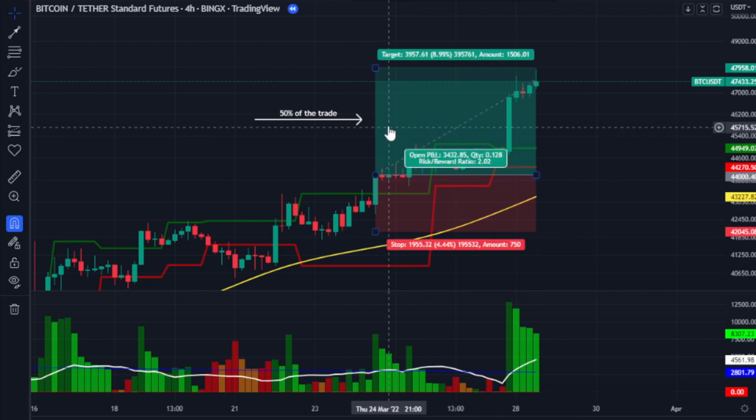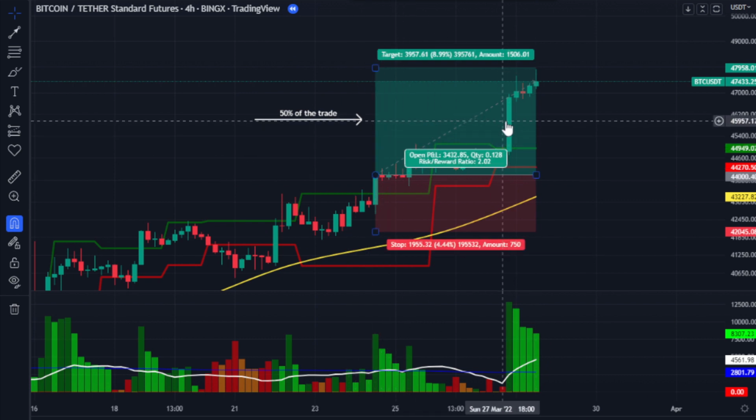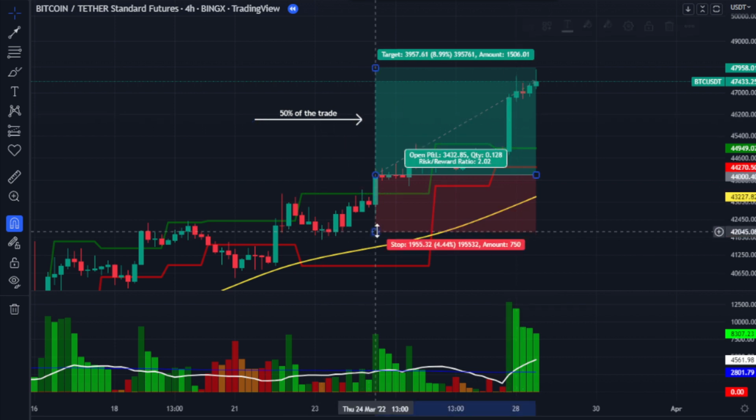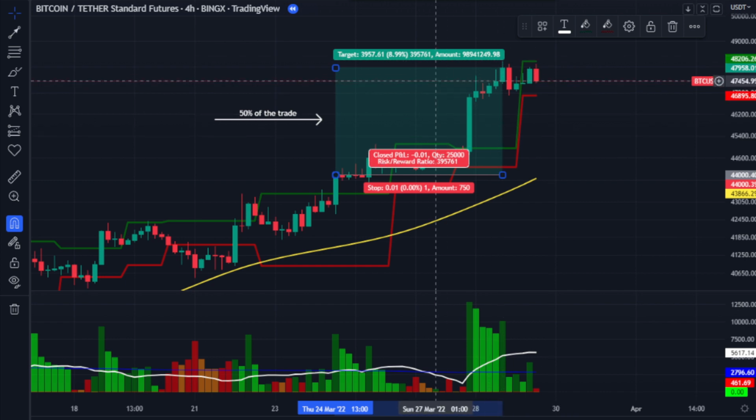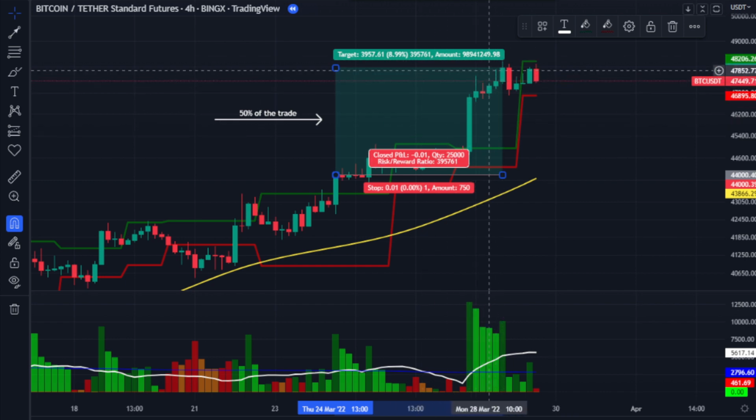Okay, we see that here it reaches the risk-reward ratio of 1:1, so we take profit of 50% of our trade and move the stop loss to break even. We see that here it reached the risk-reward of 1:2 and we close the trade in profit.